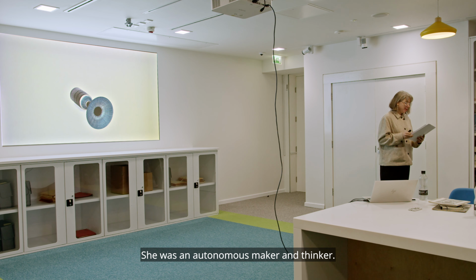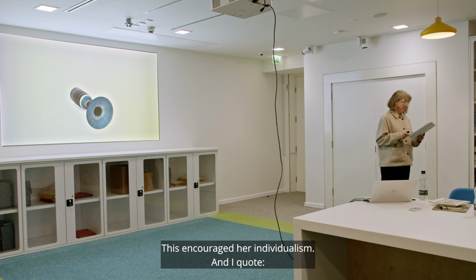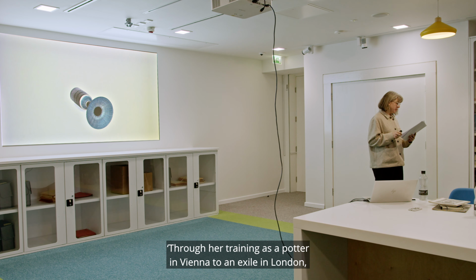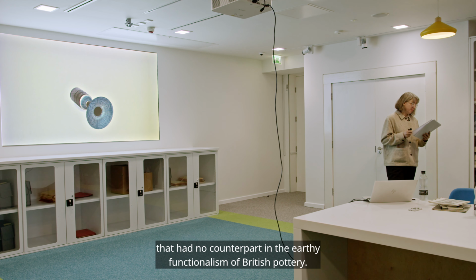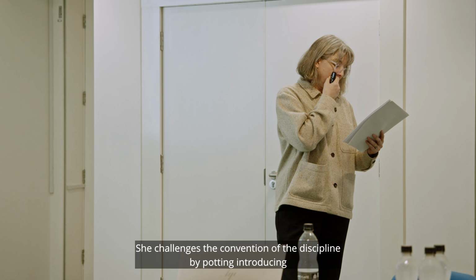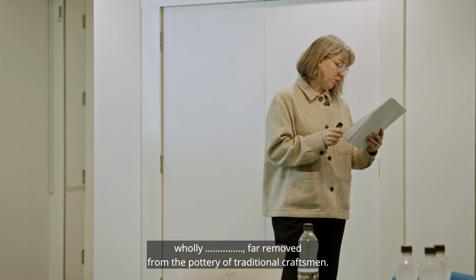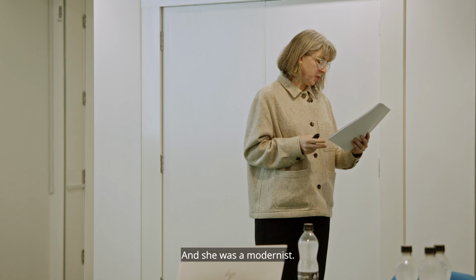She was an autonomous maker and thinker. She had no one like her in her immediate community. This encouraged her individualism. And I quote, "Through her training as a potter in Vienna to her exile in London and her creation of a style of making that had no counterpart in the earthy functionalism of British pottery, she projected a force field of separation from the expectations of those around her. She challenges the convention of the discipline by potting, introducing a whole new aesthetic far removed from the pottery of traditional craftsmen." And she was a modernist.